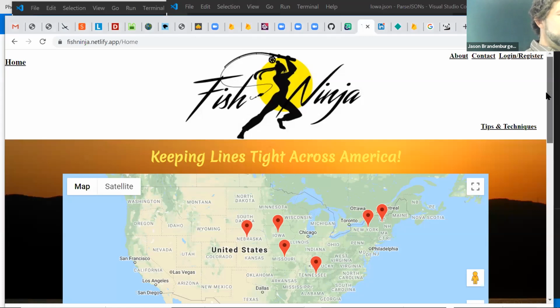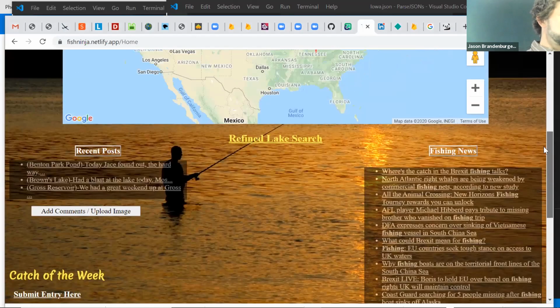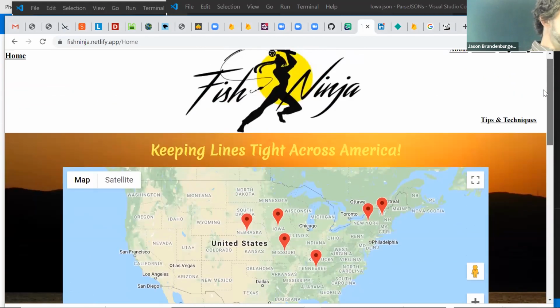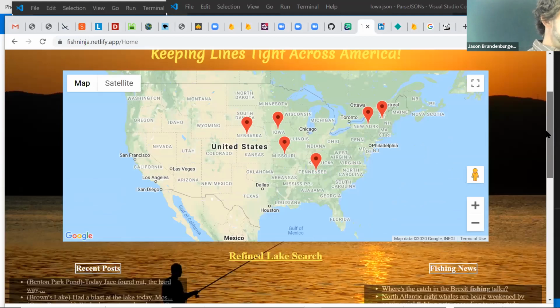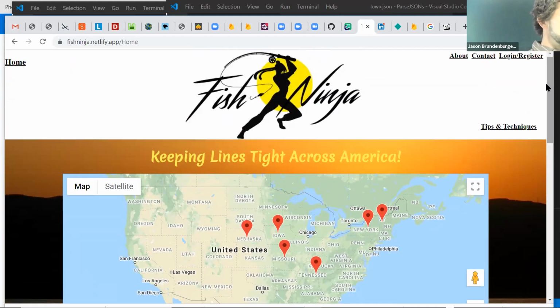So this is a single page web application built from vanilla JavaScript. I like to think with a few sprinkles on top. The structure of the page is built mostly from HTML, CSS, and then several of the elements are added through the JavaScript, which makes everything go.